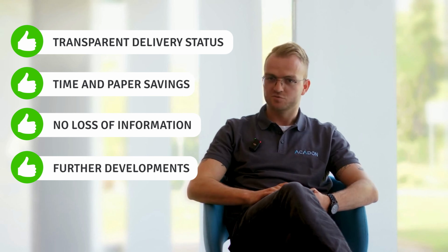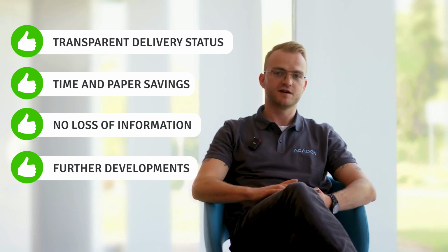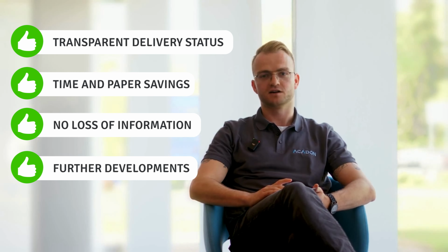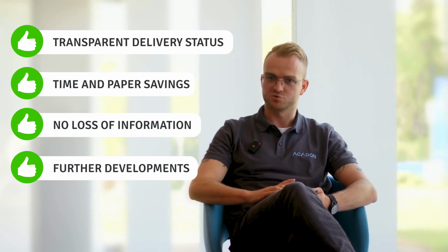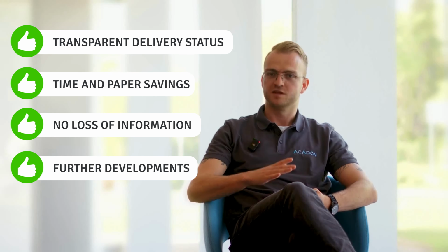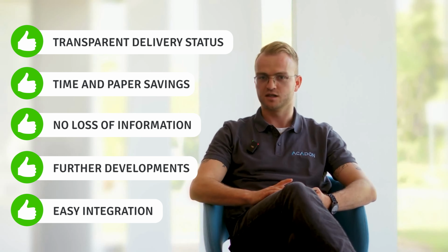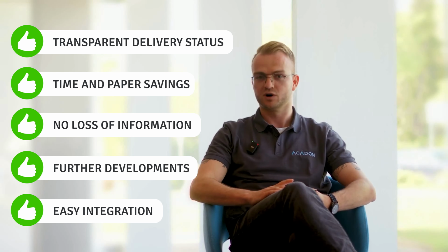Another advantage is, of course, that we are actively continuing to develop the app. Many of the features I presented were only added in the last update, such as map integration for tour assignment. And yes, the biggest advantage for you, or rather for all of you, is of course the complete integration into Business Central and also our rental model.